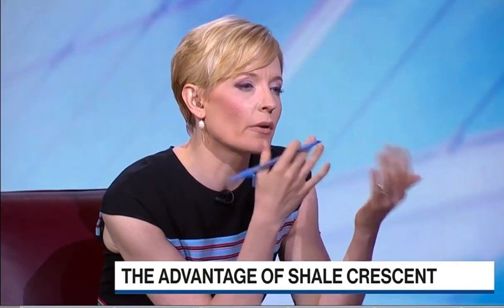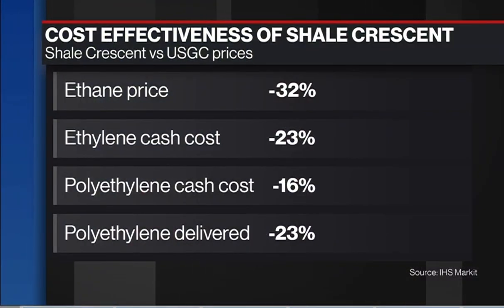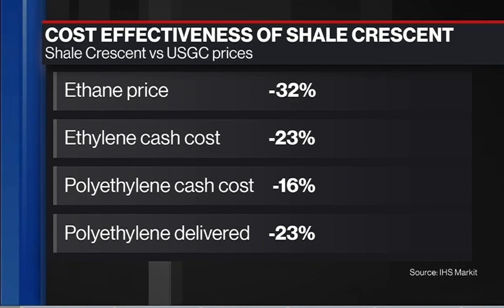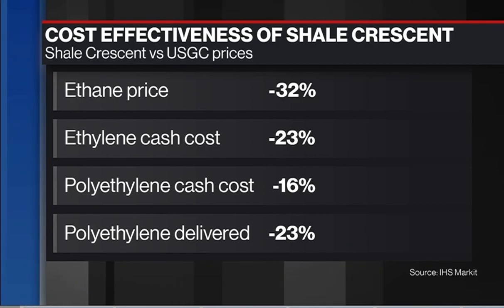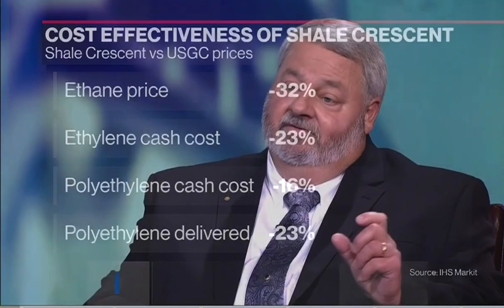If you wind up having lower input costs, are you also making less for the products that you sell? Well, with lower input costs, the pricing is basically a regionalized pricing. So you can deliver the polyethylene 23% lower if you're producing it in Shale Crescent USA. That gives the opportunity for the polyethylene producers, one, to take a big piece of that, but also to provide some savings for the converters who are taking those pellets and making them into products.